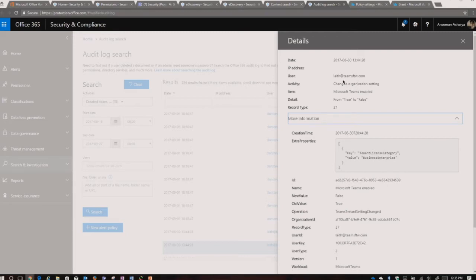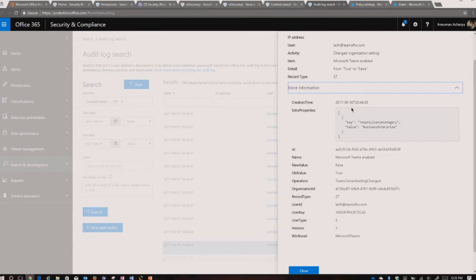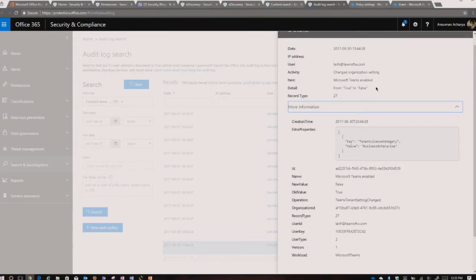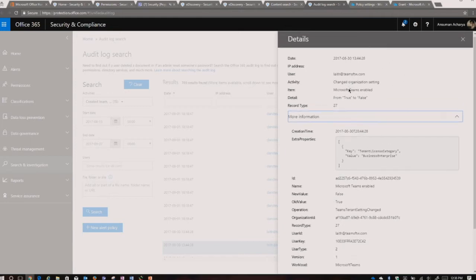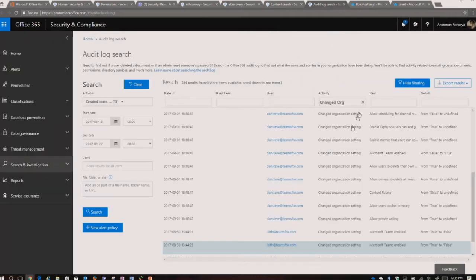So it seems like Lath, my friend, who I'm not sure if he's here, was trying to turn off Teams in this tenant. So this has been recorded here, and it tells you that the setting went from true to false. So it means that Microsoft Teams was turned off in this tenant. So this flyout aims to give you detailed information about the event and equip you with details that you can then export out or filter and search using this portal.